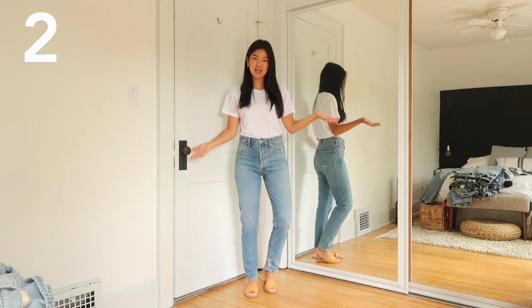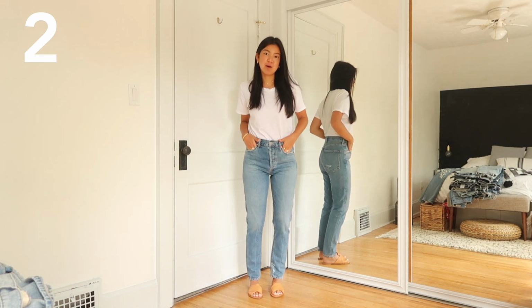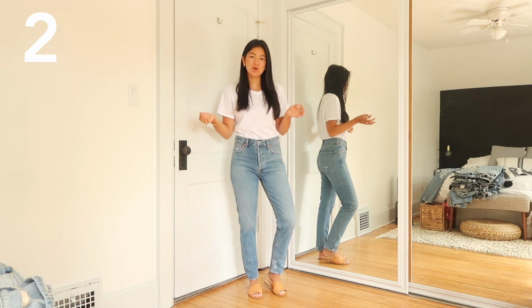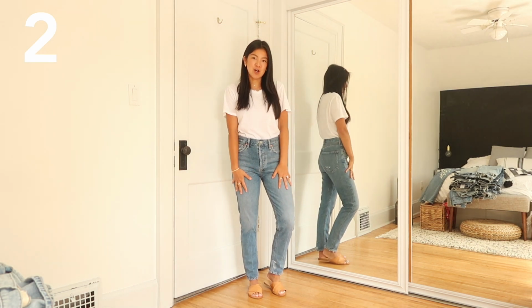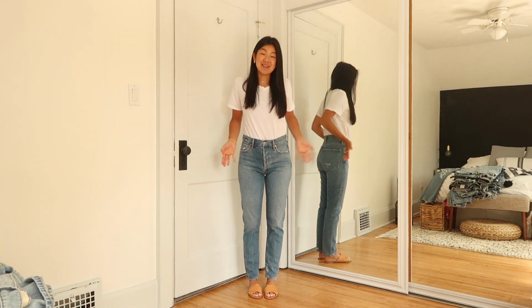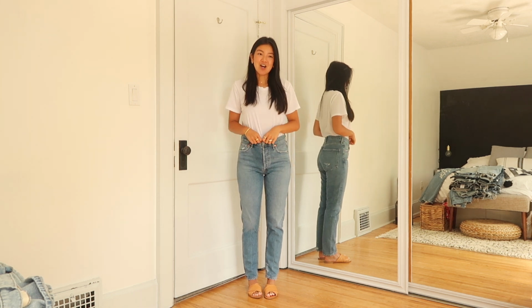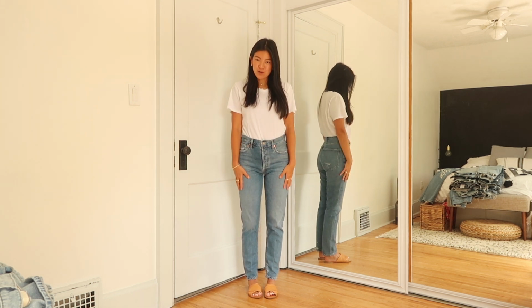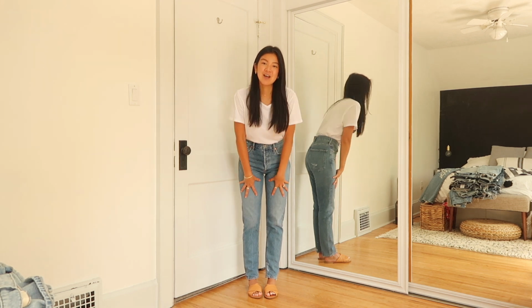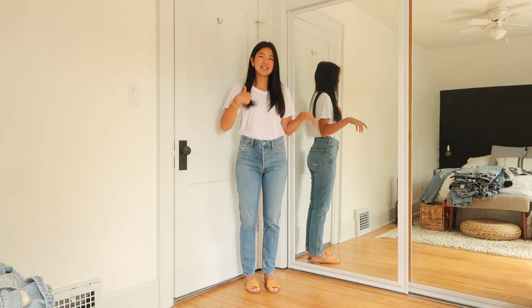So next up are the AGOLDE Jamies. These are hit and miss. I've tried on some other Jamies in different washes before and didn't like them. But these were on sale in the passenger wash, which is what I'm wearing, and I ordered them and they just fit perfectly, and I felt like they were super flattering. These are high-waisted, a little bit more fitted around the waist and the leg, and I was going through my non-distressed phase, which I kind of still am.